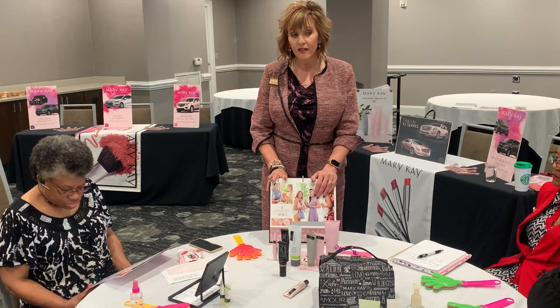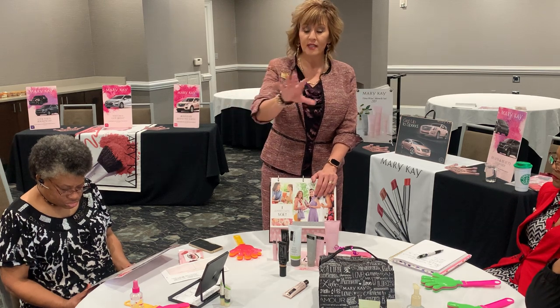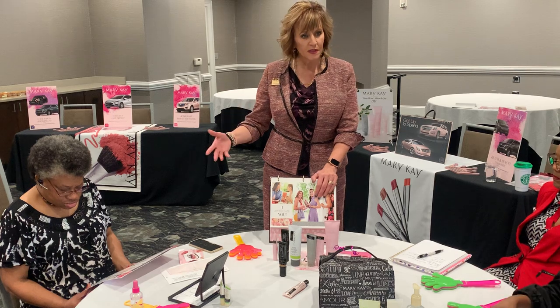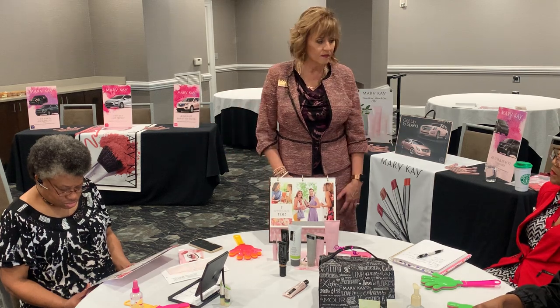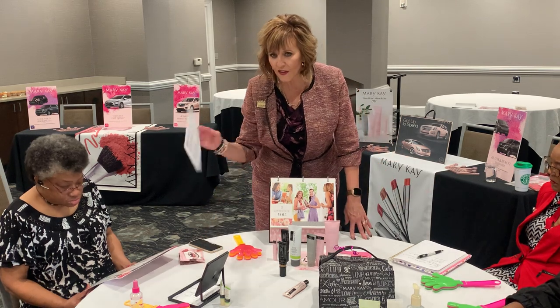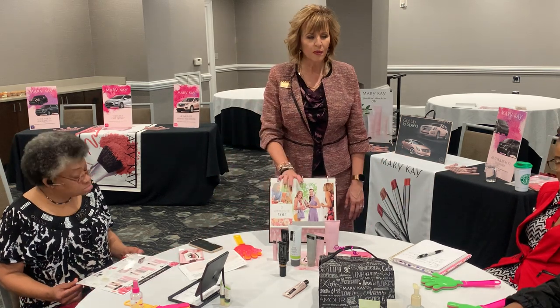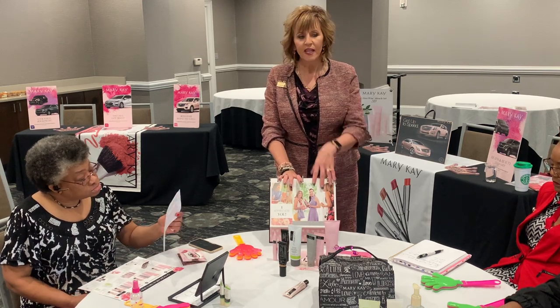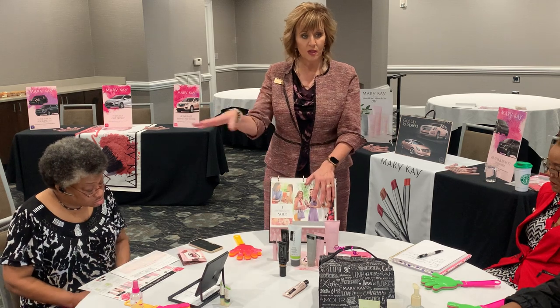If she's not in a hurry, I just go ahead and individually close everybody. And then I bag all their products after I get some refreshments. So maybe I have some brownies and something to drink, and I let them have some refreshments. They can be filling out the back of the card. I maybe put a couple of books out for them to look at, or some perfumes or whatever. And then they can be kind of mingling and eating while I'm closing everybody.